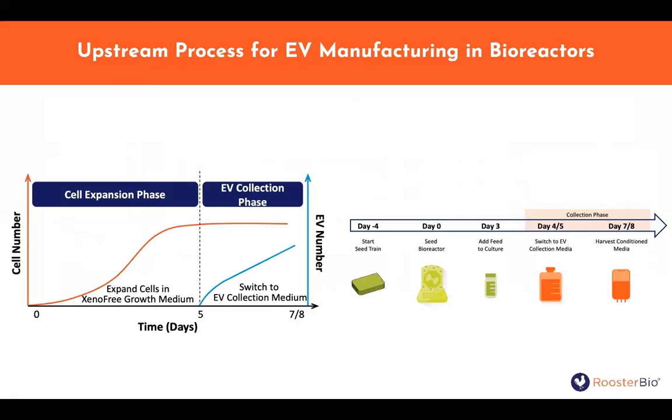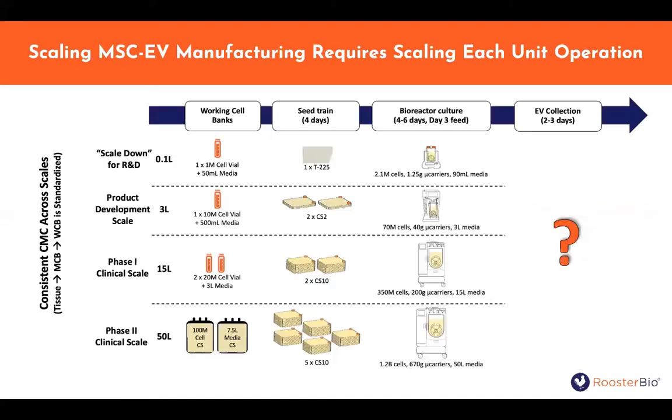We initially do a seed train that grows some cells on the adherent surfaces. We then inoculate the bioreactor at day 0. Midway through our culture, we add a feed. So this is a batch culture in the fact that we do not change our media, but we do add a feed in order to replenish some of the nutrients that get consumed during cell growth. At day 4 or 5, depending on the donor and the level of cell confluency, we then switch to a collection media. We then harvest EVs for 2 to 3 days.